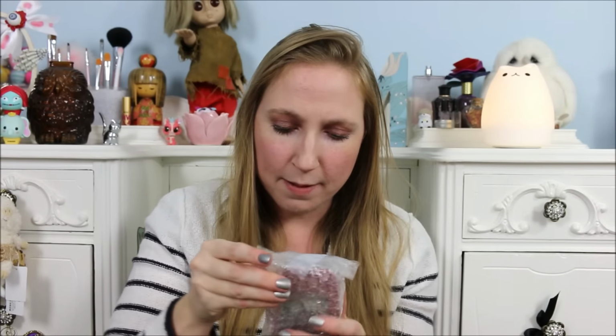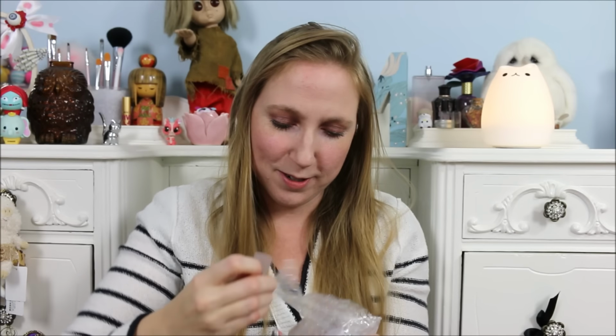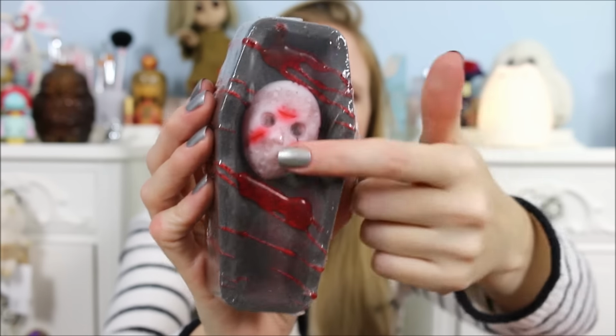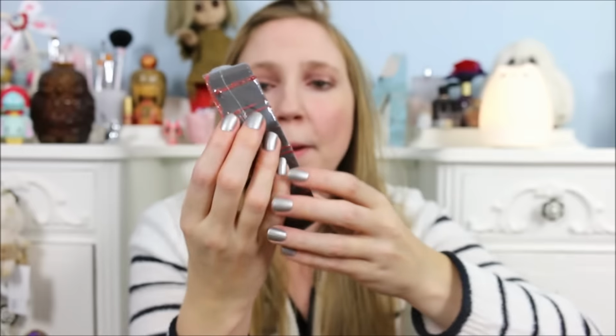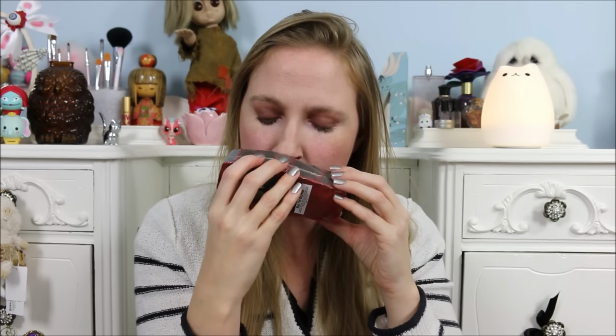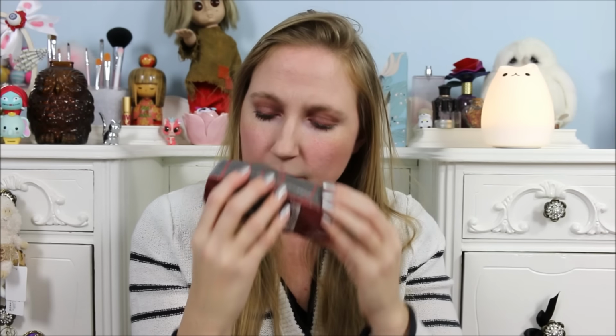Our next bath bomb. Oh, this one's awesome. Let me get it out of here. Yes, this one is called Jason Rises, and we have the Jason iconic hockey mask. And again, that is a soap on top. And this one is black with a red base, and again with the blood splatter. This one retails for $7.50, and it smells like the Victoria's Secret Love Spell. Oh, I love that smell.